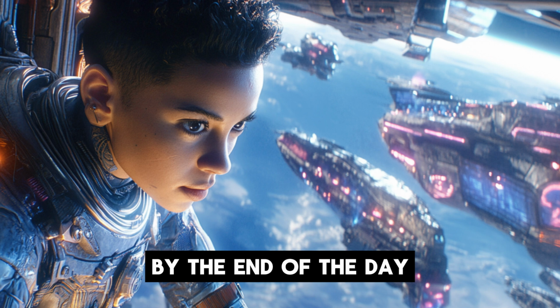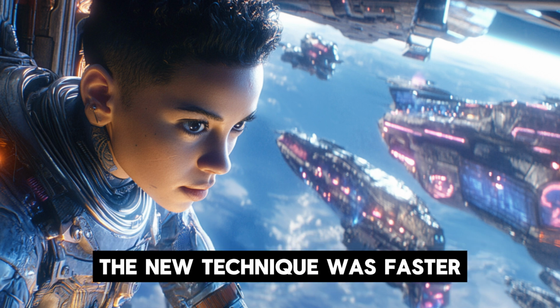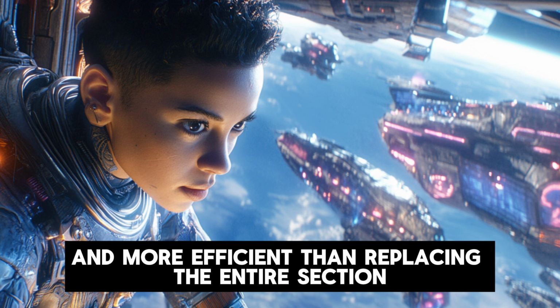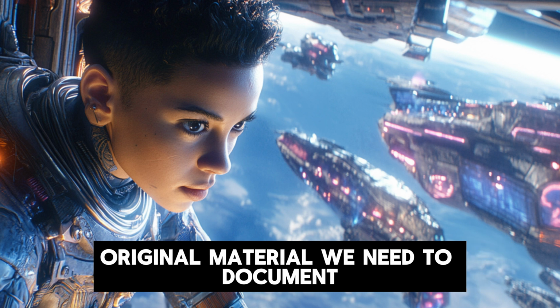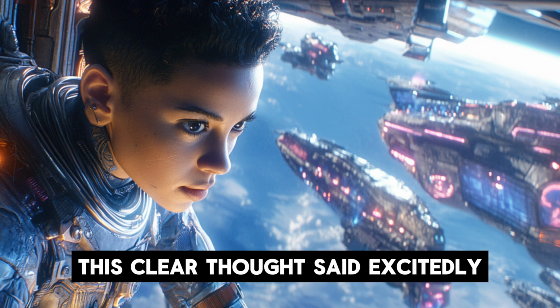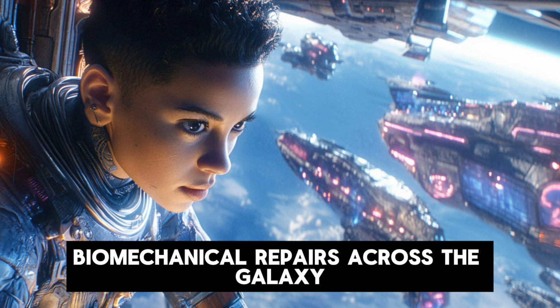By the end of the day, the mining vessel's hull was fully repaired. The new technique was faster and more efficient than replacing the entire section, and the repair was actually stronger than the original material. "We need to document this," Clear Thought said excitedly. "This could revolutionize biomechanical repairs across the galaxy."